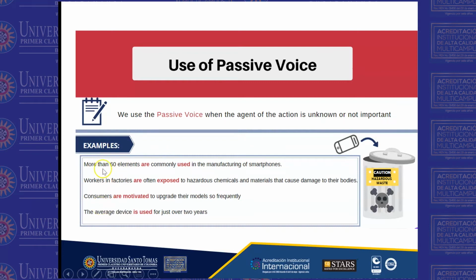Let's see some examples. You got some examples here. More than 60 elements are commonly used in the manufacturing of smartphones, right? So we don't care about who makes the smartphones. We want to focus on the number of elements that we use to make smartphones, right? So more than 60 elements are commonly used. That's why we use passive voice. The same here. Consumers are motivated. The average device is used for just over 2 years. And as I said, you have to use the verb to be and the past participle of the verb, right? When the verb is regular, the past participle ends in ed.